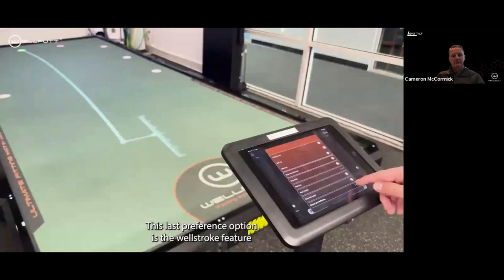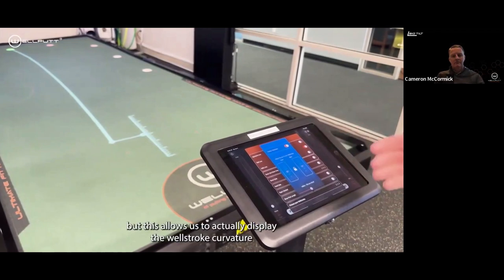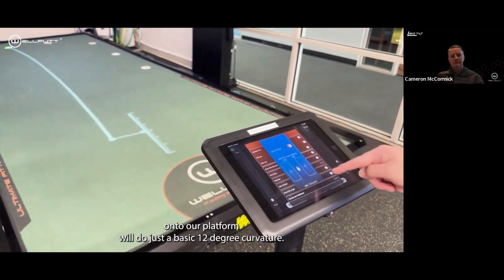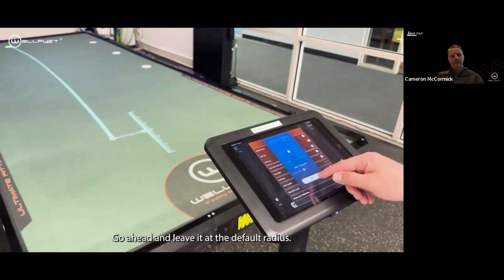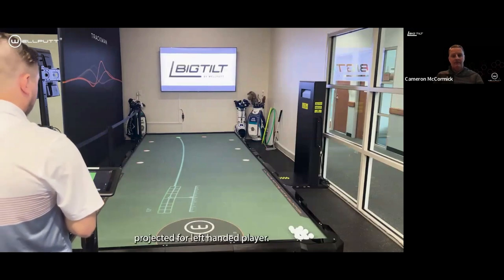This last preference option is the well stroke feature. We'll go in an in-depth segment on that, but this allows us to actually display the well stroke curvature onto our platform. We'll do just a basic 12-degree curvature. Go ahead and leave it at the default radius, select OK. And you'll notice now that we have a 12-degree arc projected for a left-handed player.